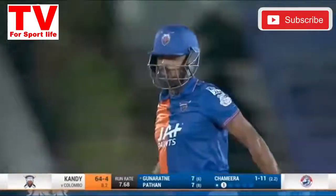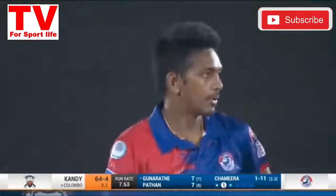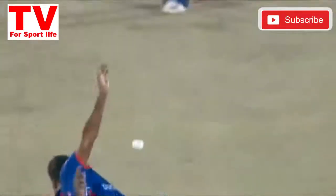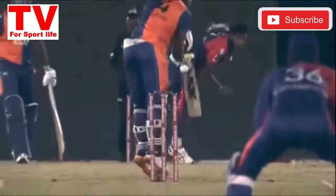Oh, that's cut him in half. He's been a treat to watch, Dushmantha Chameera. He's getting it through. He's bowling with a lot of control, not afraid to use that short delivery. If he can just stay fit. That's always been the problem with Dushmantha Chameera. How good would he be for Sri Lanka?